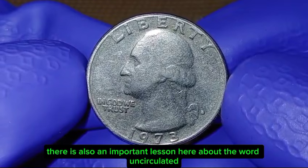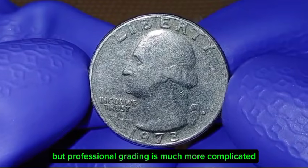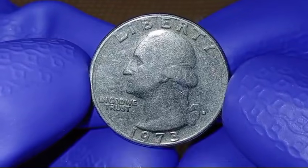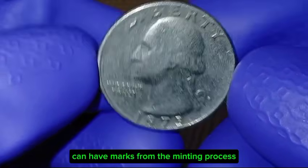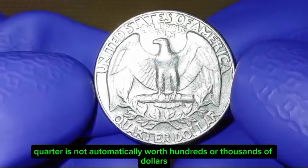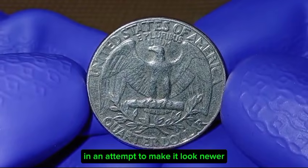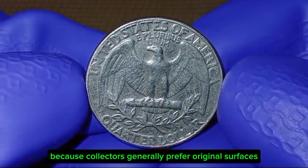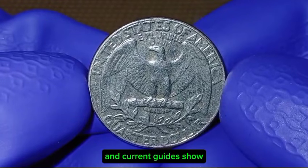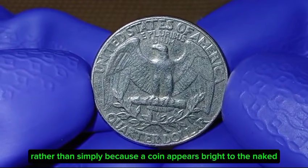There is also an important lesson here about the word uncirculated, because many people use the term simply to describe a coin that looks shiny, but professional grading is much more complicated. And an uncirculated coin should not show the normal friction from circulation, and even coins that have never circulated can have marks from the minting process and contact with other coins. And this means that a bright-looking 1973D quarter is not automatically worth hundreds or thousands of dollars, and it is equally important not to polish or chemically clean the coin in an attempt to make it look newer, because collectors generally prefer original surfaces, and artificial cleaning can leave hairlines or other evidence that negatively affects the coin. And current guides show that the value increase becomes much more meaningful in higher certified grades, rather than simply because a coin appears bright to the naked eye.